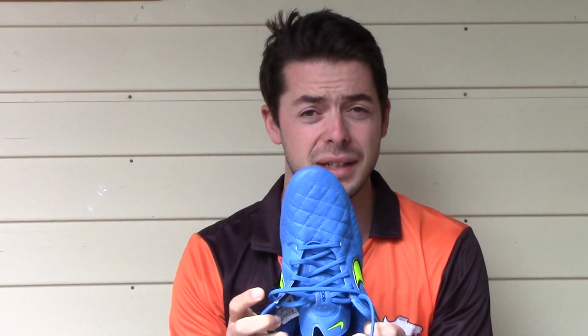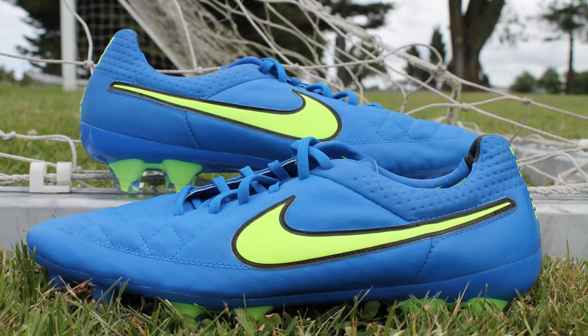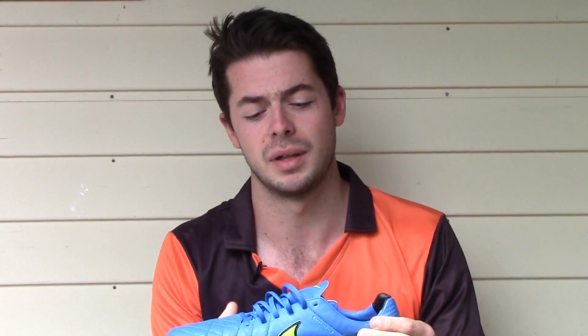So the first thing you look for in a football boot is comfort, and that's exactly what you get with the Tiempo Legend V. It's great for players with wide feet like me. It's definitely on the cheaper side of things in terms of the Nike boots available. The Obra and the Superfly are much more expensive than the Tiempo Legend V.